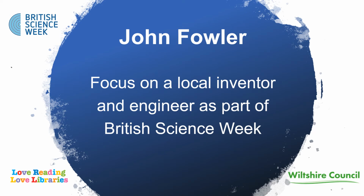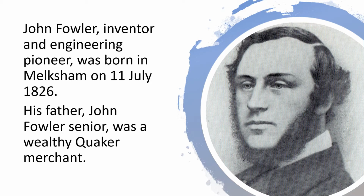John Fowler focused on a local inventor and engineer as part of British Science Week. John Fowler, inventor and engineering pioneer, was born in Melksham on the 11th of July 1826. His father, John Fowler Sr., was a wealthy Quaker merchant.